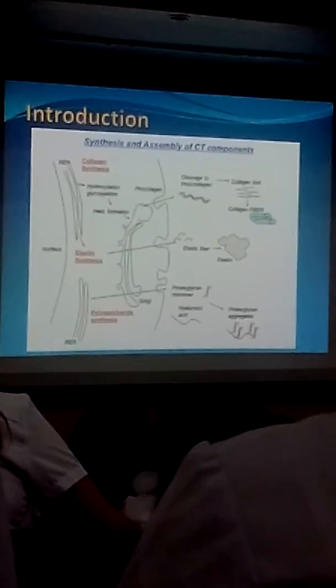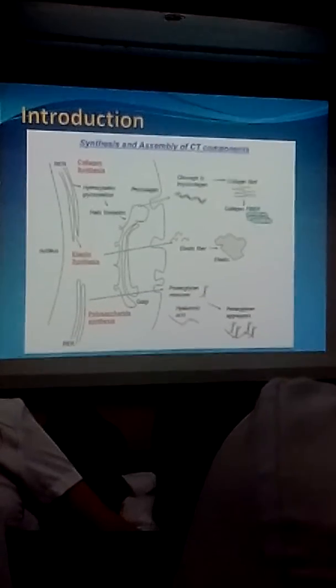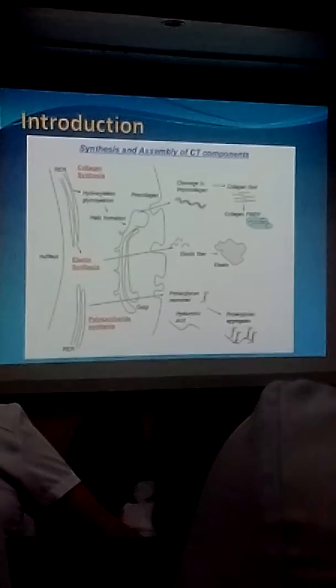So here, collagen synthesis, this is how connective tissue components are extruded and assembled into your extracellular space. So they are made intracellularly. So for collagen, for elastin, and for your proteoglycans. Just a brief.